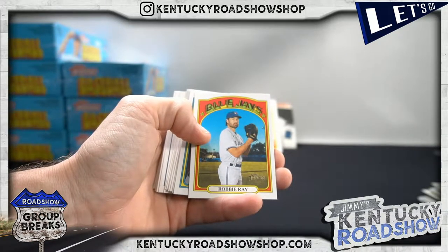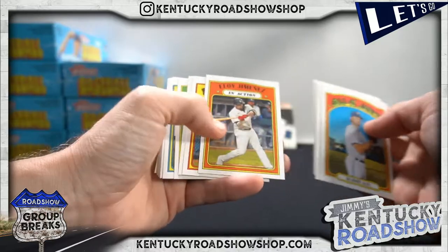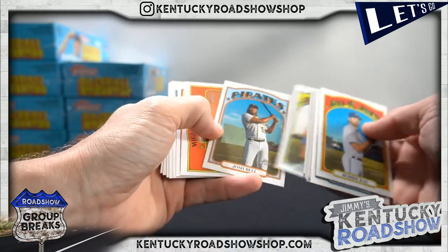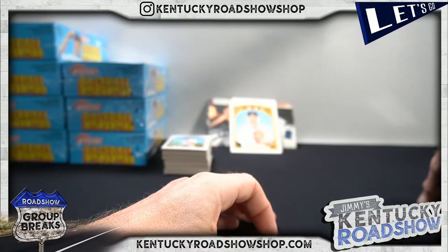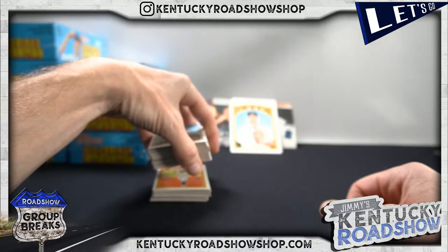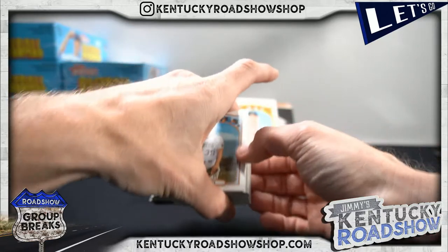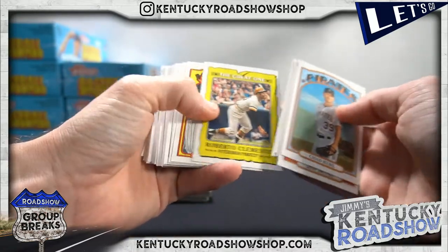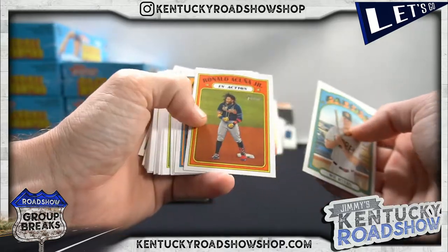'09 to 2021, started with Pittsburgh, moved to the Giants, then the Yankees, and then the Phillies. So, is he still an active player? Nice, Lou Bob. That one's easy. That's McCutchen. All right? McCutchen? Yeah, it looks right. 2009. Yep. Man, I remember pulling his Topps Chrome auto back in the day. Yeah. Lucky. He was so good.